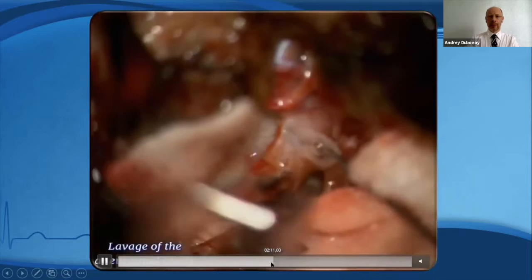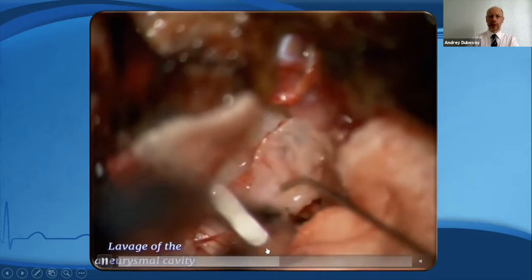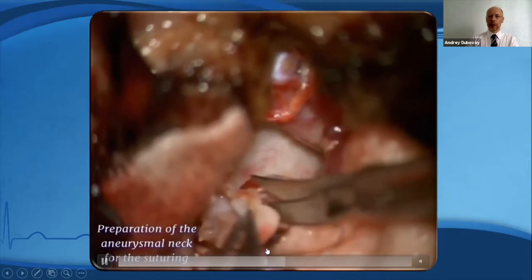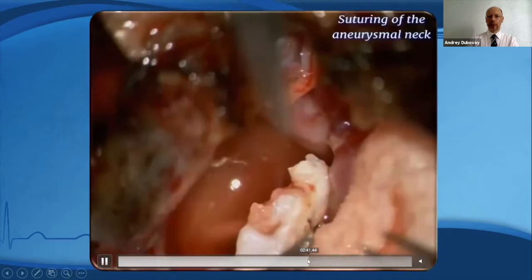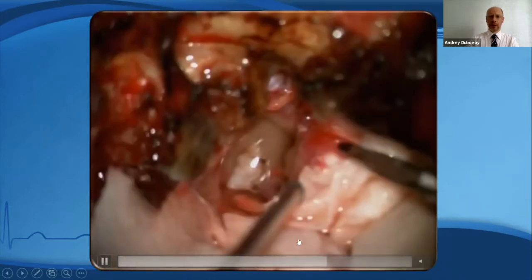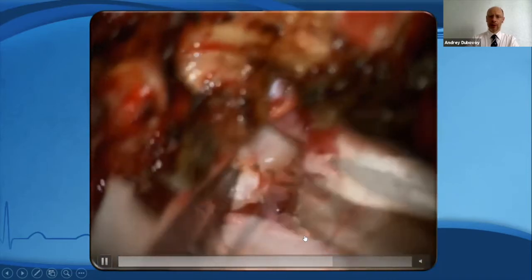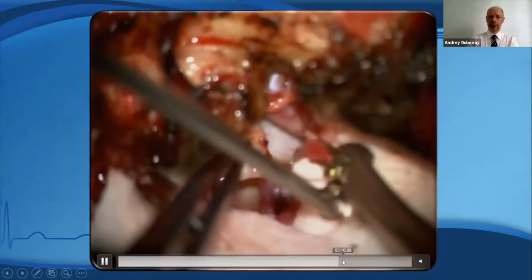I place in the temporary clips, flushing the cavity of the neck, preparing the neck for suturing, and suturing the neck without any clipping. After starting blood flow, the blood flow is very, very low, not good. I decided to resect the aneurysm.